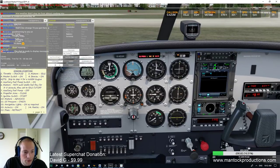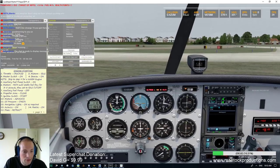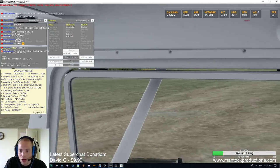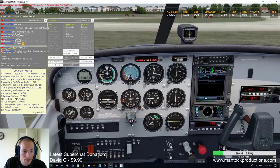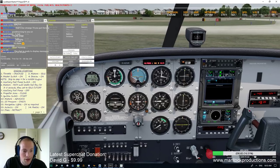Auxiliary fuel pump off, propeller area clear. Let's just look left and right and shout clear out the window. That's what you would do in real life, at least. And then ignition start and mixture advance. Oh, well, let's keep the mixture to, yeah, then set to idle cutoff. I didn't do that in that step, but we have the mixture at idle cutoff. And then as the engine begins, we then advance that to ignition mixture advance.